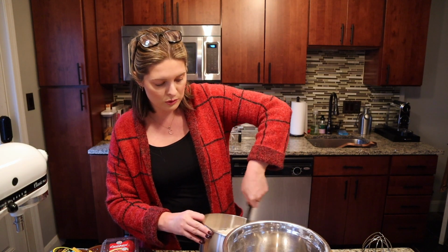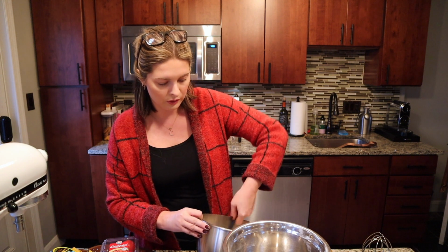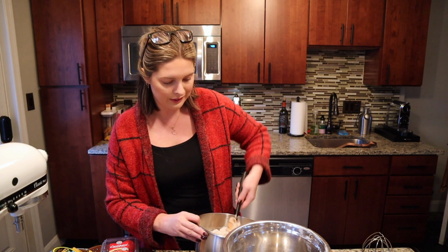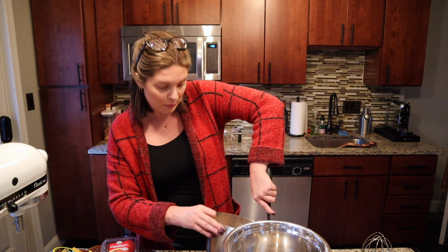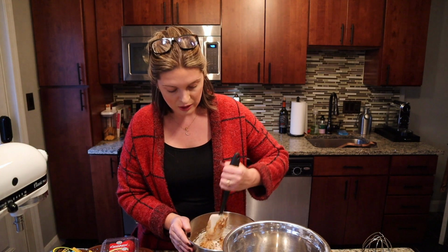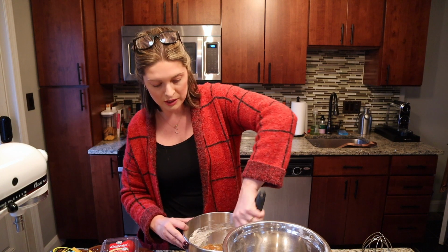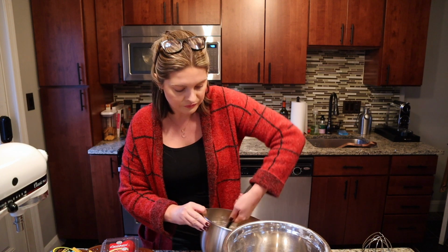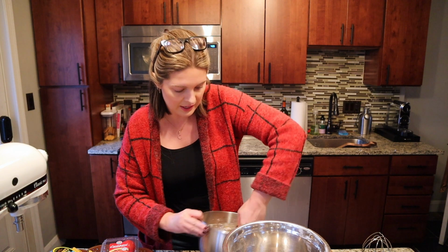So because you used warm butter, the recipe wants you to chill the dough for at least 4 hours, which is great because if you're like me and you're all over the place, you can make the dough one day, pull it out, let it get to room temperature, and then finish the baking the next day.